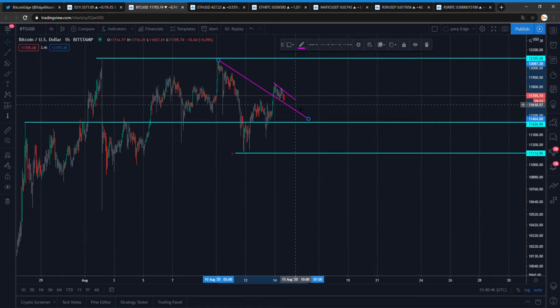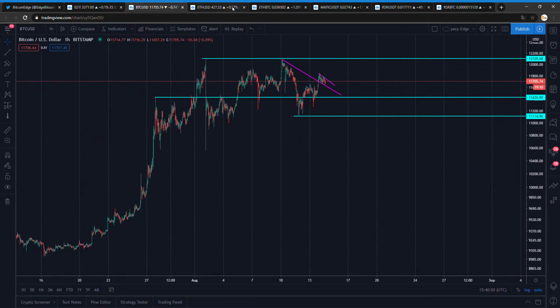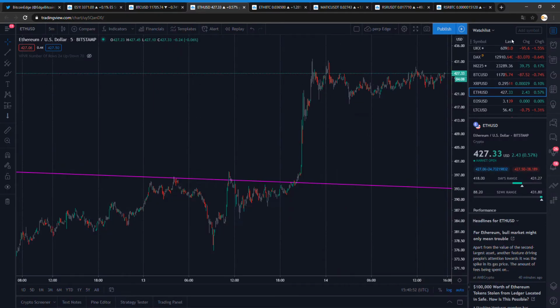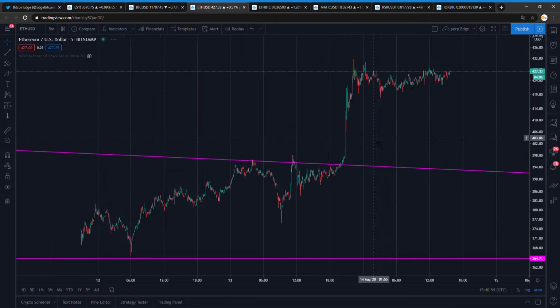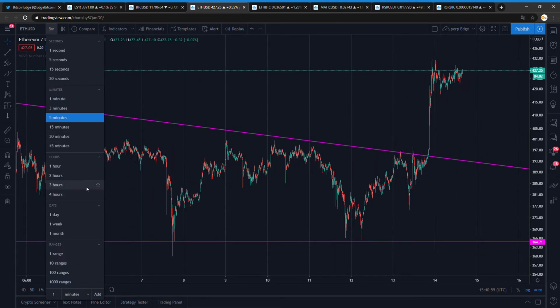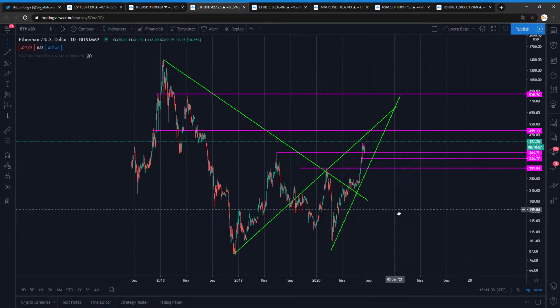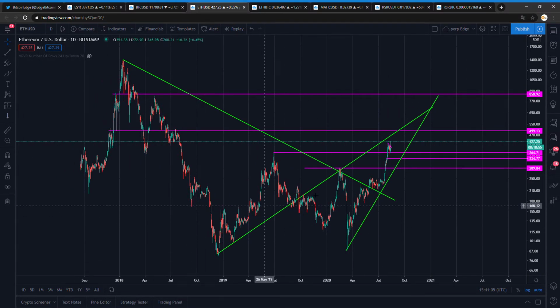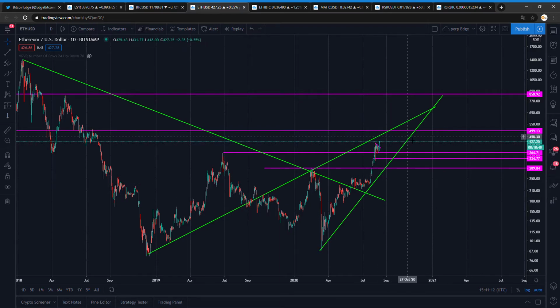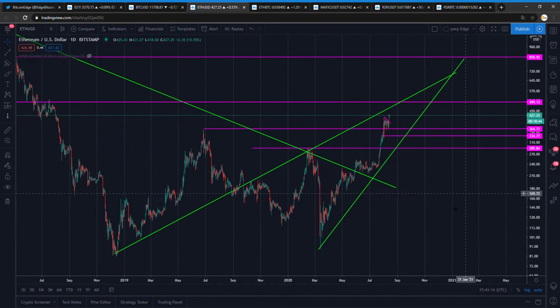I'm seeing something like this, but it's still too small for me. Taking a look at Ethereum USD, looking very good in a smaller time frame. Let's zoom out a little bit first, and this is the pattern we are in. I would love to see this trend line over here getting broken up. My short-term target is $500.